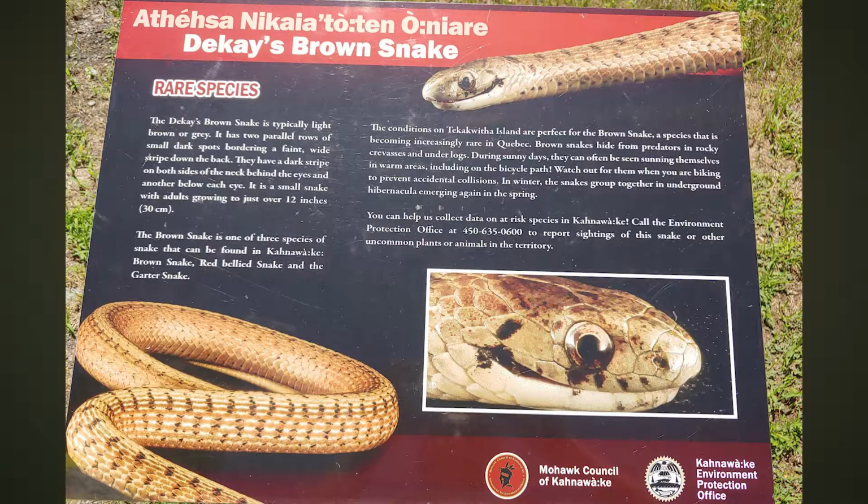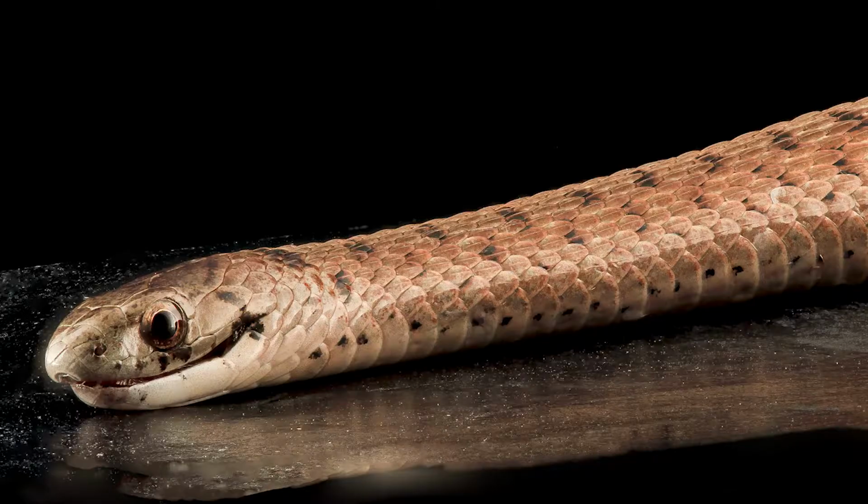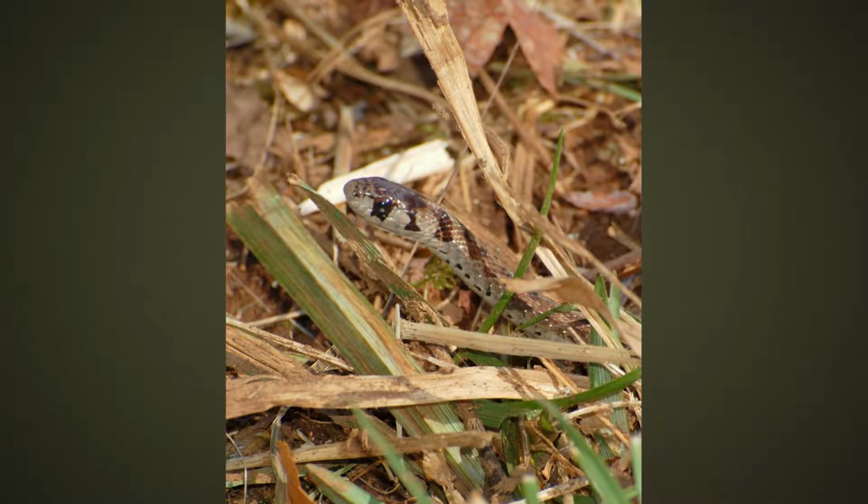There's the brown snake, which is Atessa nigayatoda onyare. There's the red-bellied snake and also the garter snake, which is onyare. It's usually light brown or gray in color, and it has 2 parallel rows of dark colored spots down its back. It has a dark stripe on both sides of the neck and next to their eye. It's not very big, with adults reaching about 12 inches or so. And they really like to sun themselves on rocks or even the bike path themselves.